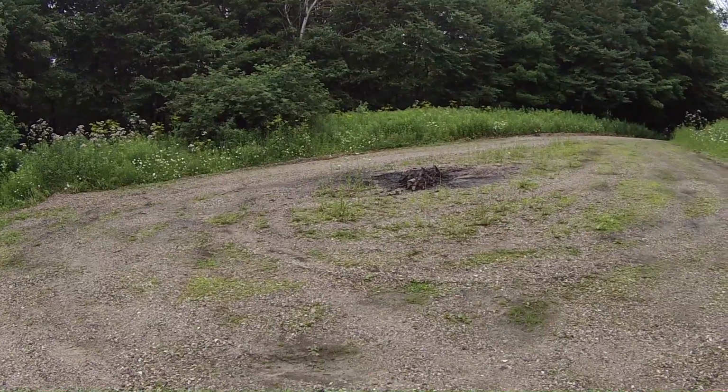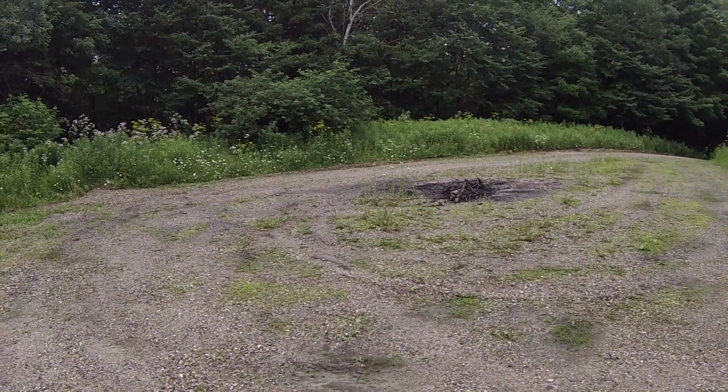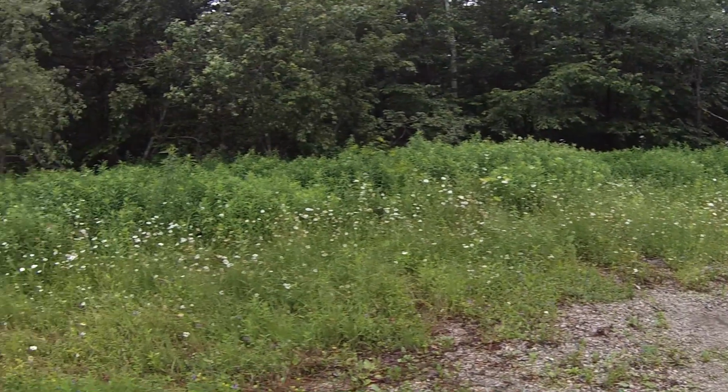Frogs making noises in the woods. So I'm gonna try and beat feet here. Get a move on. See if I can get back to the car before it gets really nasty. As you can see, a fire pit area and the end of that road.